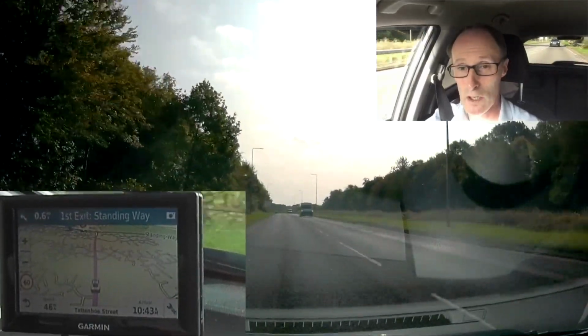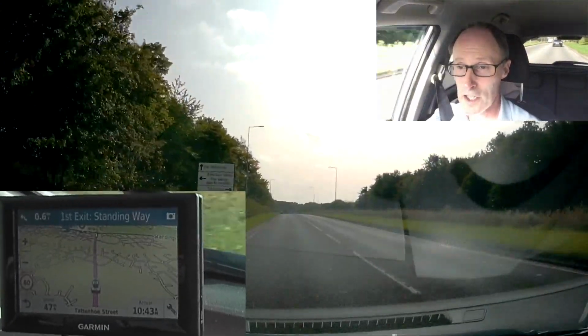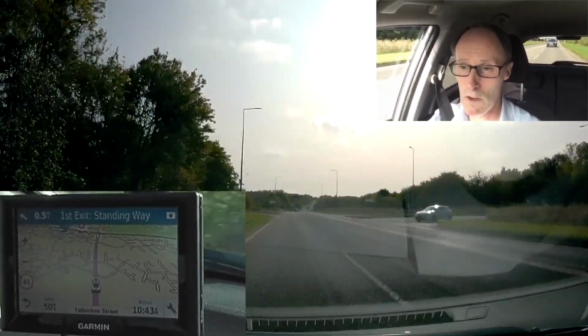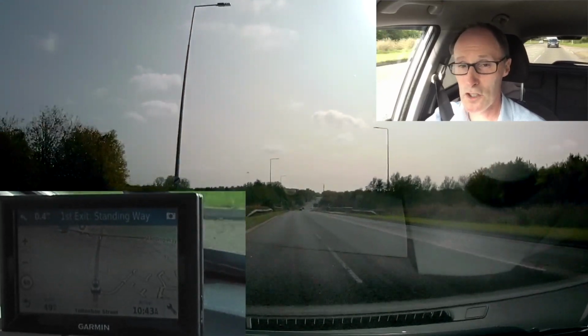And if you've got a roundabout that's got a lot of exits on, you might come off too soon. If you do take the wrong turn and you do it safely, that's fine. All it's going to do, the sat-nav will redirect you. Or the examiner will say you've gone the wrong way and they'll direct you back. So don't worry about if you go the wrong way, just keep it safe.